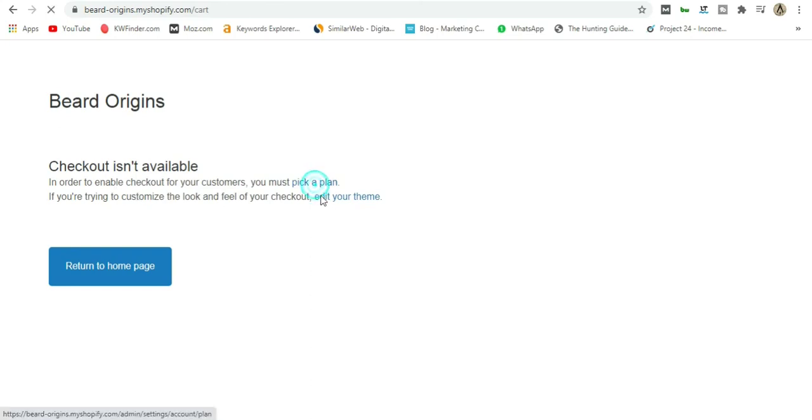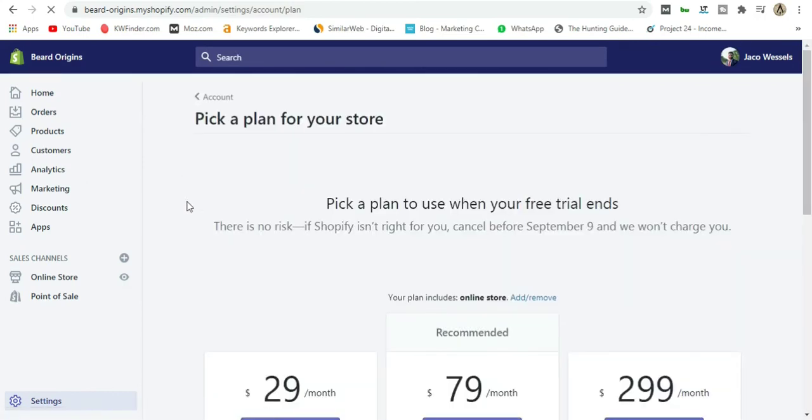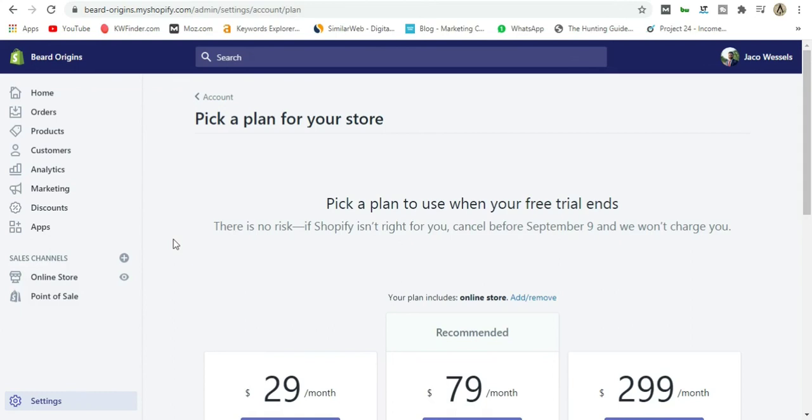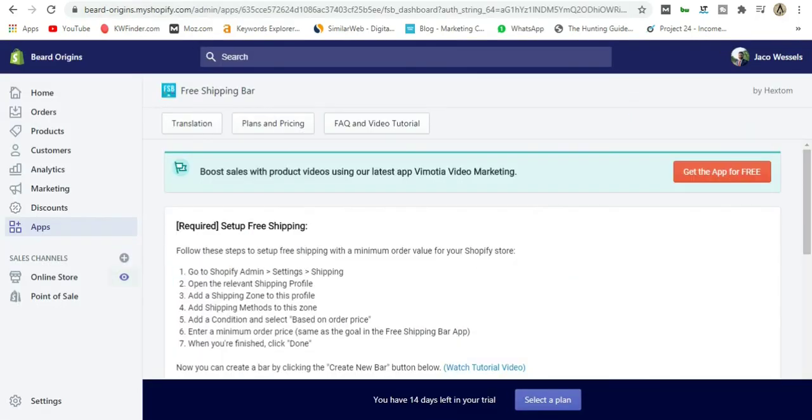So let's quickly talk about this part here. Shopify is obviously free to get your store up and running, right? It's good for anyone that doesn't know anything about online stores or how to set up a store, to just test the waters to see if they will be able to do it. But you've seen in this quick tutorial that it's extremely easy to set up a Shopify account, a Shopify store, and add your PayFast account to that store. It's literally a couple of clicks and you'll be able to do it.